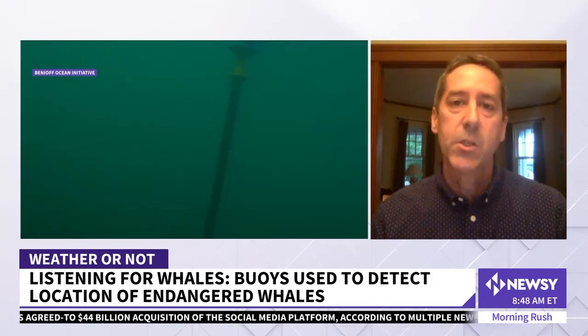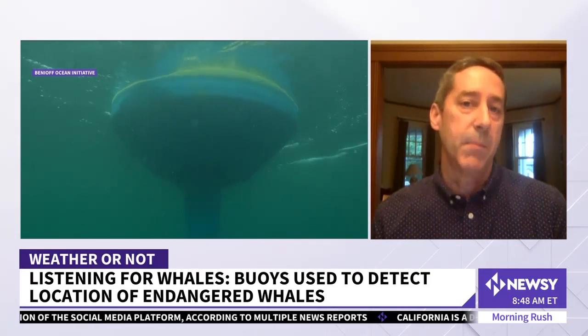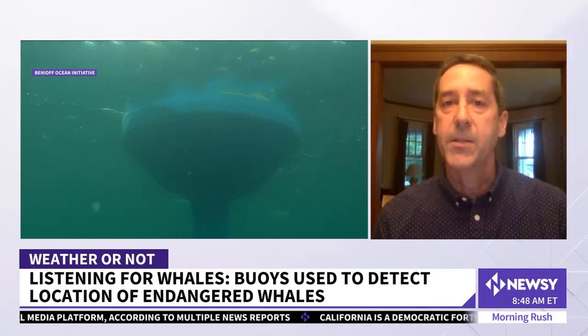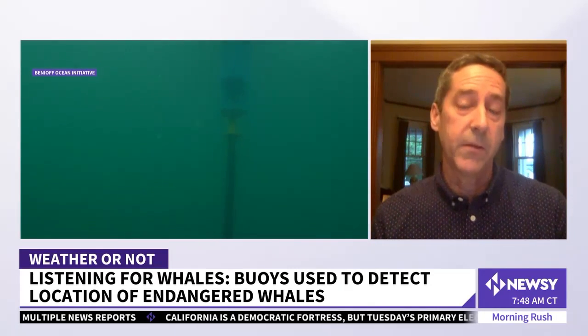We know that ships slowing down to speeds of about 11 miles an hour or less is much safer for the whales than faster speeds, and that's the speed limit that the federal government asks ships to slow down to.